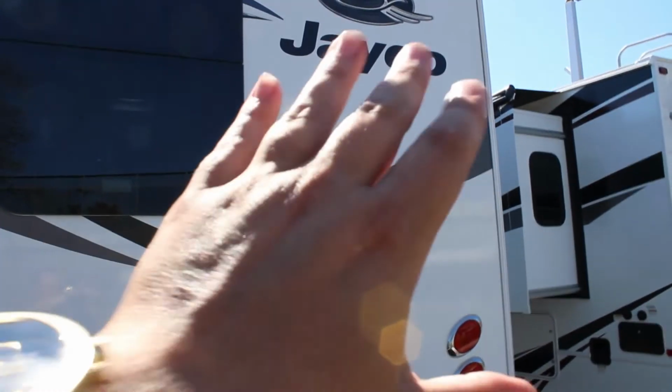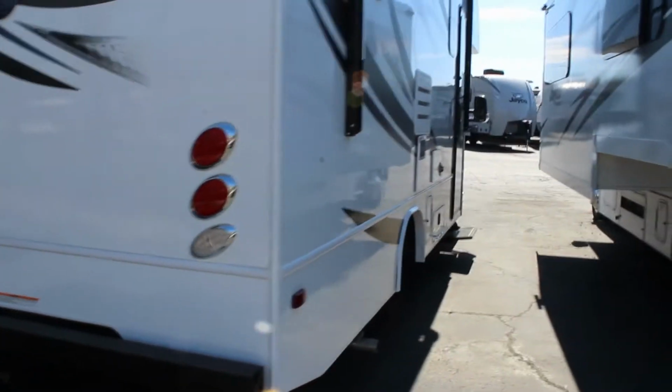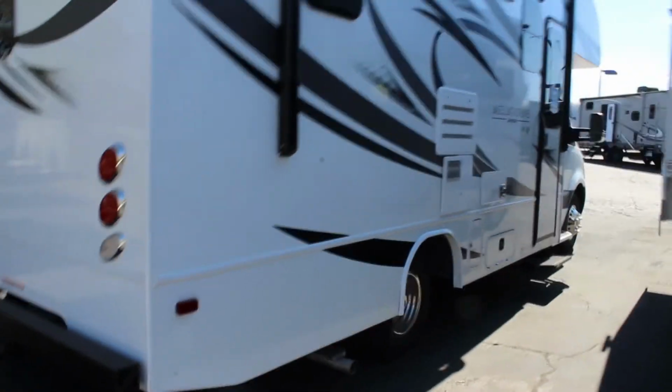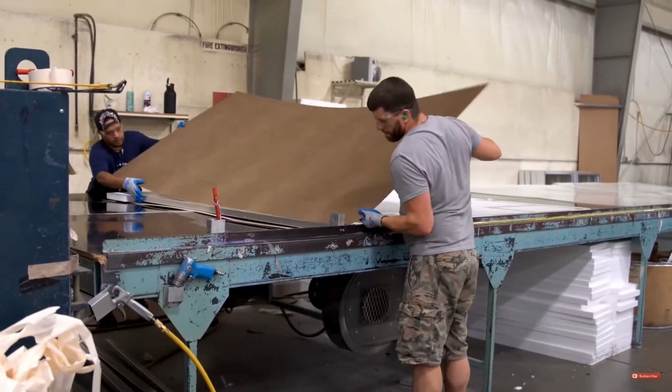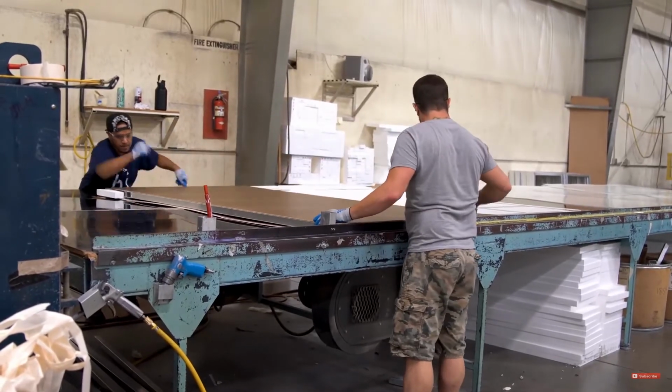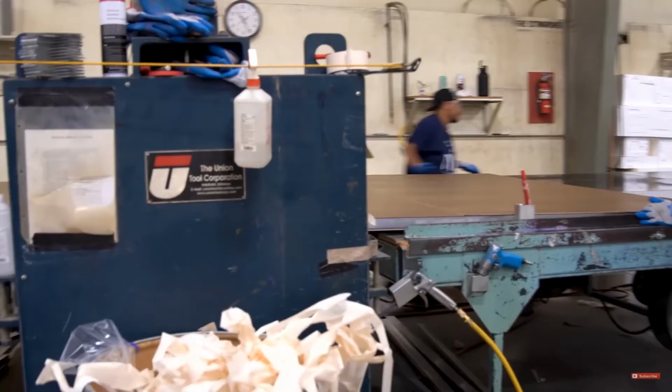The Jayco, even the fiberglass on Jayco is so much better, the sidewalls, than the other manufacturers. Most manufacturers are going to take what's called a pinch roll system. So literally they put the layers of the wall together, they put it on a roller, and they put it into a machine that's like a pasta maker, and it literally just pinches them together very, very quickly. In about 2 seconds your wall spits out the other side.